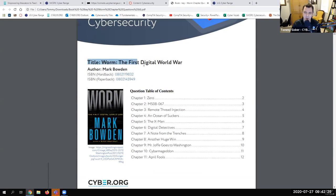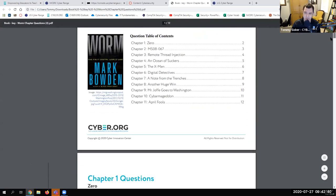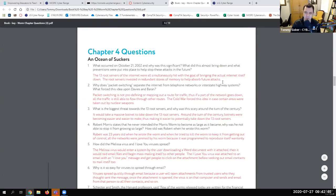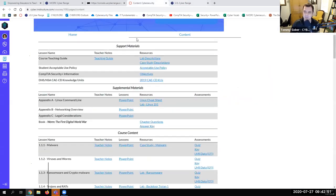The book itself is called Worm, The First Digital World War. Here's the author, and we've got the ISBN numbers for both the hardback and paperback. Those chapter questions, all 11 chapters, are covered here on this one document. To split it up, I would just print to PDF whatever page you want, and you can hand it out to the students that way. So that is the book exercise. We've also got descriptions of all the labs and the case studies up here at the top. The teaching guide explains what I just talked about here.